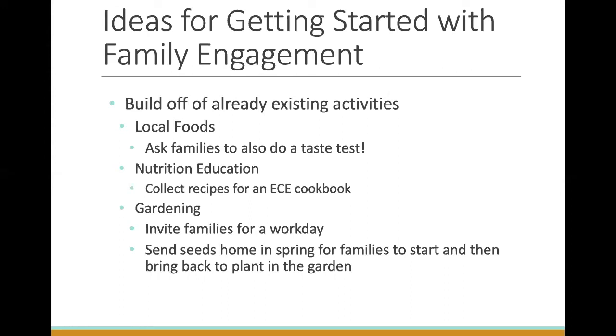For nutrition education, it might be simple to collect recipes to create a site cookbook. For gardening, you can invite families to do a work day or send seeds home in the spring for families to start them and then bring those plants back to the garden when they're ready to be planted.